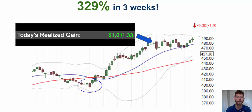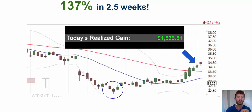Here's another one on Chipotle. We bought down here, and we ended up selling up here for a profit of $1,000 for me with a 329% winner, and that was just in 3 weeks. And this is the same setup that I showed you on Wells Fargo. It's the same setup. It works a lot, and we covered it a lot within the service.